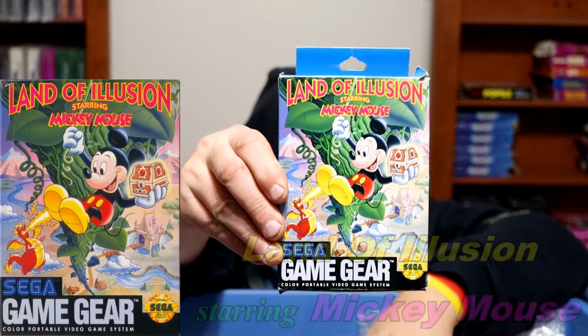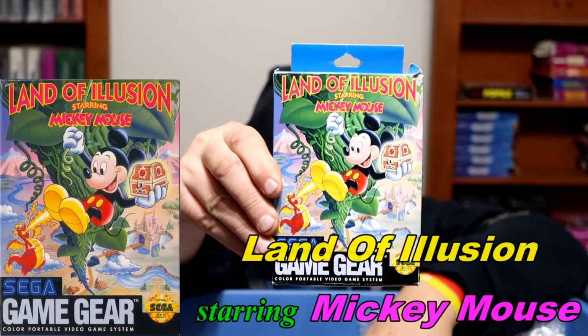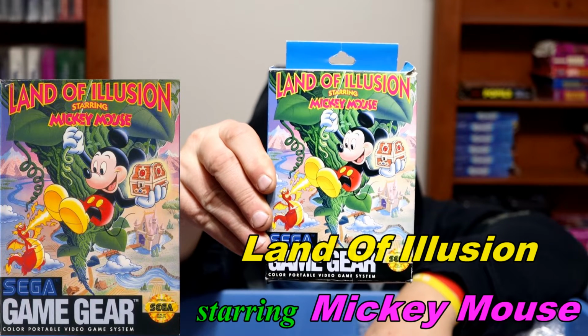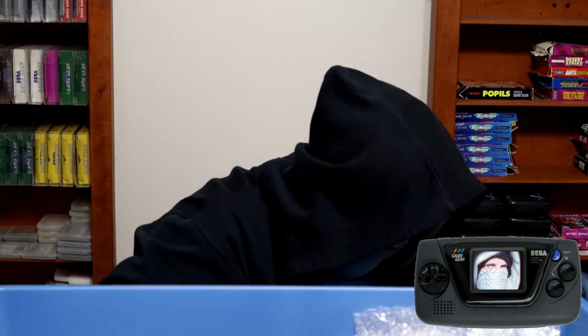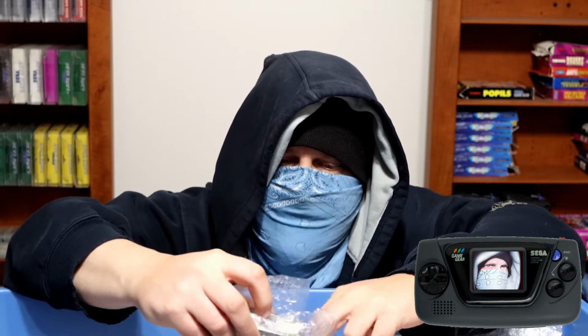Land of Illusions, starring Mickey Mouse. This corner is bent up, a bit banged up, but it is complete in the box. So the box is not 100%, but then again, doesn't look like it's been dragged behind a car. I typically don't buy games that look completely destroyed, even if they're rare. They have to have some credibility to the box.